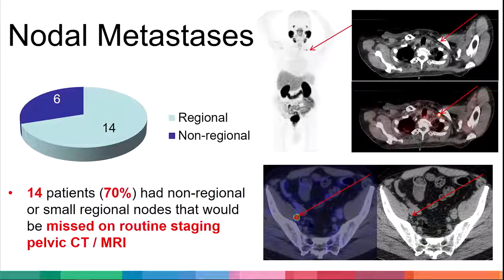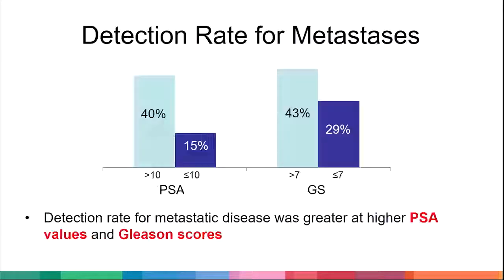However, it's extremely avid on PSMA, so it's quite an easy call for us as nuclear medicine physicians. Looking at these 20 patients who had nodal metastases, we found that 14 of them, or 70% actually, would have been missed using routine staging, either because they were not within the field of view of a routine staging CT or MR, or had nodes that were smaller than would be called positive on CT or MR.